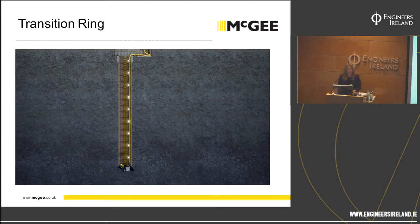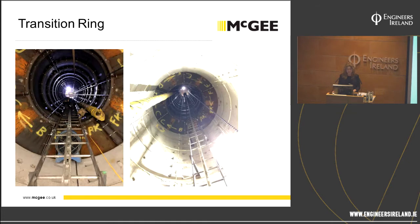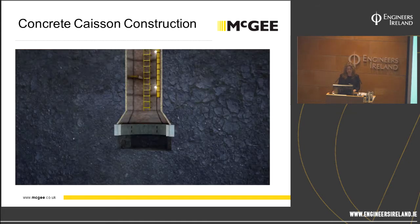The diameter of the caisson at this point was less of a concern, and we could enlarge the caisson to 2.4 diameters and install standard concrete segmental linings. But to do this, we needed to excavate and install a steel transition ring that would allow us to go from the 1.8 diameter to the 2.4 diameter and continue with installing the concrete segmental linings.